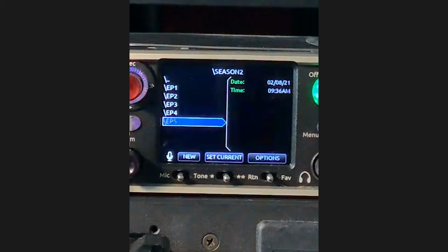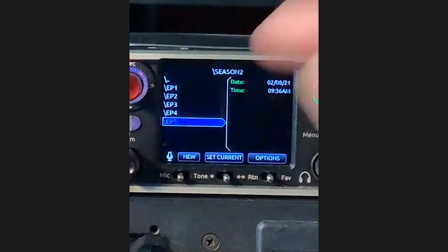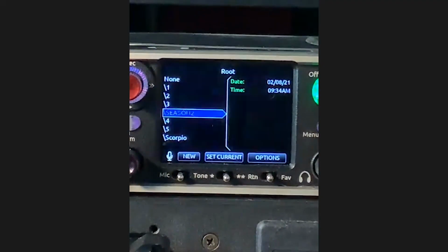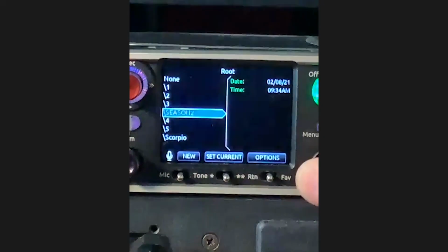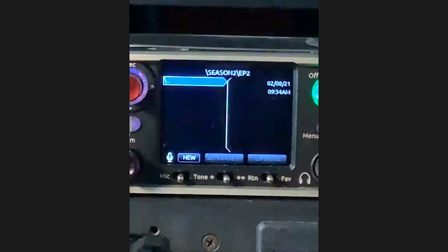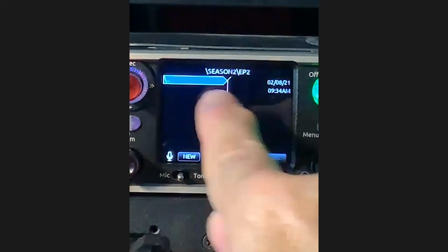And one of the annoying things in the previous release is that if you backed out of a folder, it wouldn't display the full range of folders in the list. And it was hard. You had to scroll to find out where you are. Now it backs out to where you came from. So as you can see here, it's far more intuitive and more like a Mac or PC navigation system in that respect. But notice how when I navigate into a folder, for instance season 2 here, it shows me the path at the top as well. So I can see which folder I'm in. If I go into another folder here, it shows me the full path.